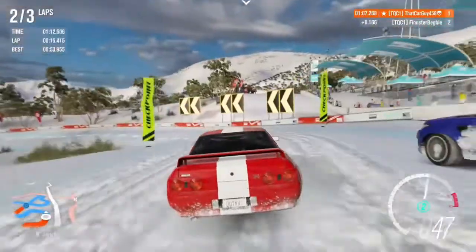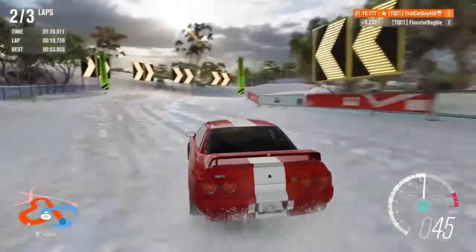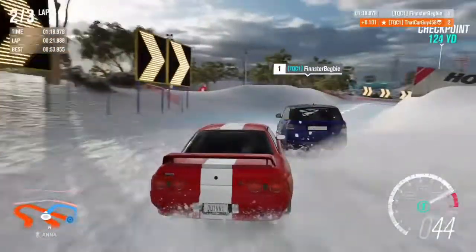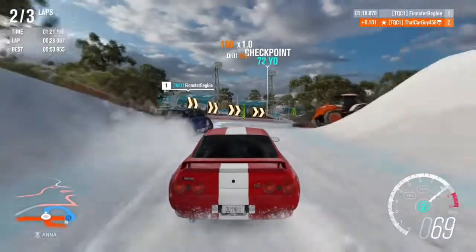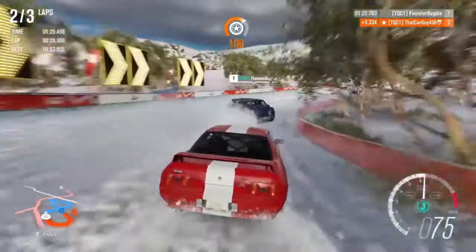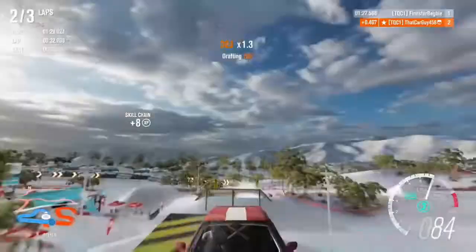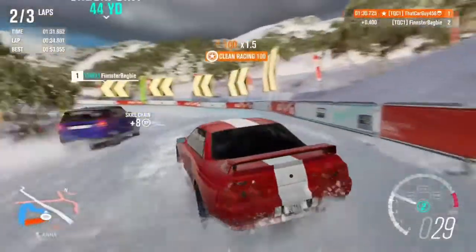So yeah, that was great. And then he takes the outside, I get the inside of the corner, so I'm still ahead. And then he takes the inside of that, and he's ahead again. This is quite intense racing that we've got going on here. Our cars were pretty evenly matched, even though Finn had pretty much 200 horsepower more than I did. I literally flew over him there.